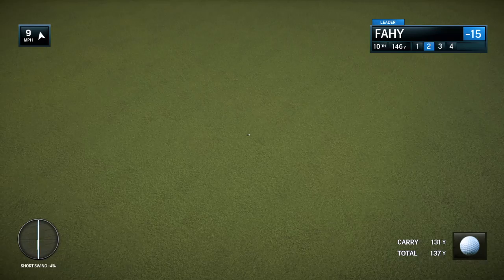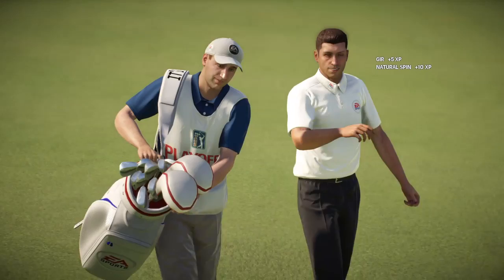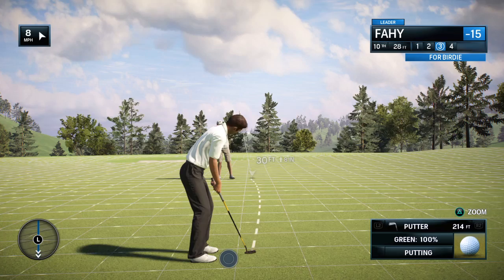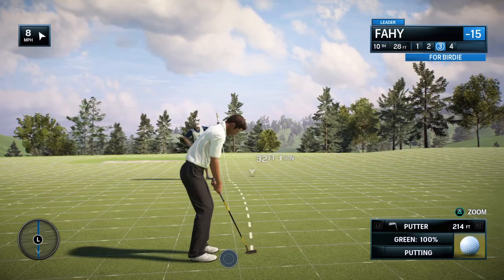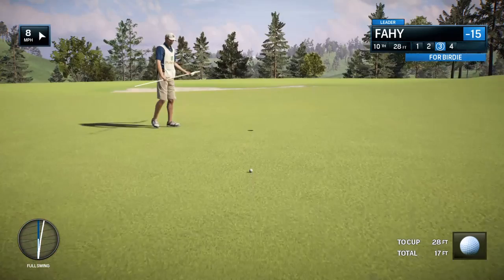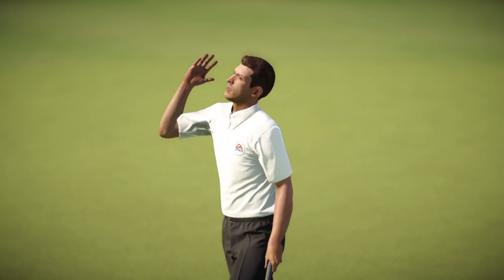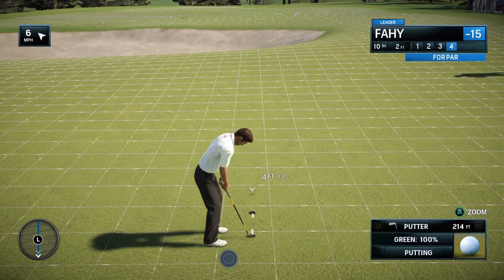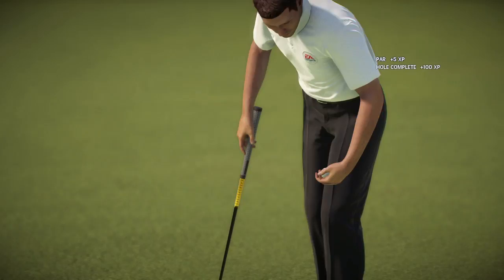On the green, and a chance for birdie. You don't want to let this one get away. This is about concentration and focus at this point. Very well done. Almost made it. Yeah, there'll be no stress for the next one. Just a couple of feet. In for par.